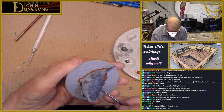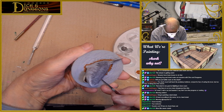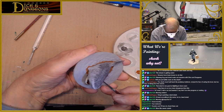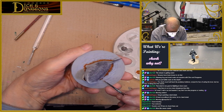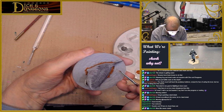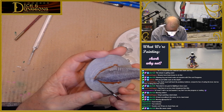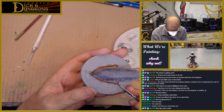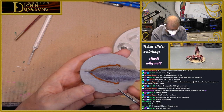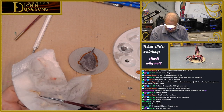Come back, like I said, and put some wash on the erupting earth so it looks a little bit less boring, a little bit less uniform. And it'll give it a darker color too, because I should not have trusted my color chart. Like I said, it's coming out a lot more orange than I thought it would. Okay.